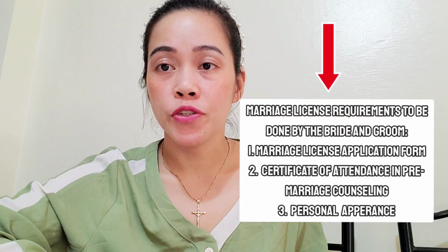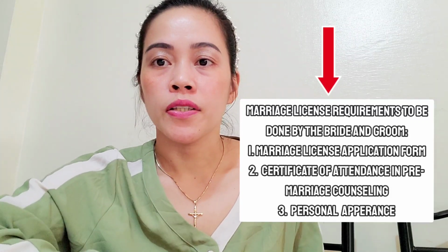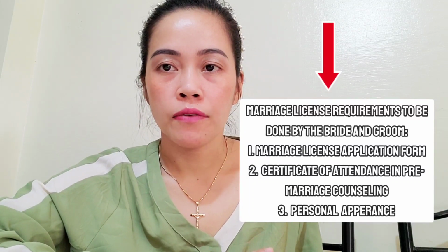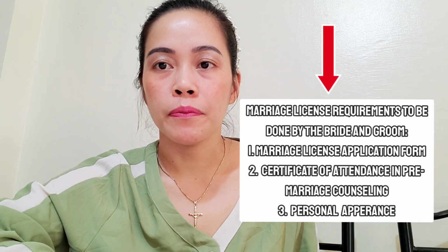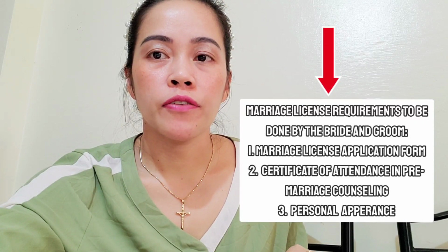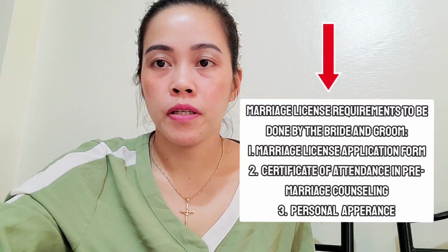And next, these are the marriage license requirements that need to be done by the bride and groom. Number one is the marriage license application form. About this form, you need to attend the pre-marriage counseling. In our case, we were supposed to have two sessions of marriage counseling. We already attended one, because it's a requirement for you to be able to get the marriage license form.